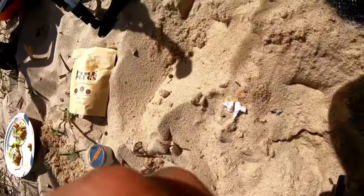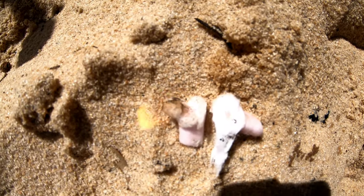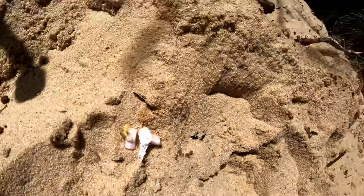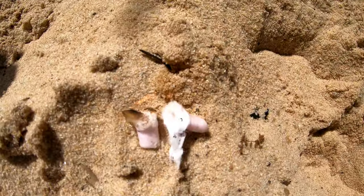Boom, look at that. I did not cut the clip. You guys saw that happen. You know that I'm not screwing with you. That fire starter was just in the water, salt water, soaking wet, and it is now burning just fine. So this is an awesome survival tool.